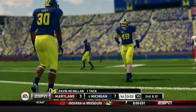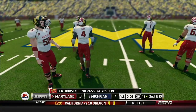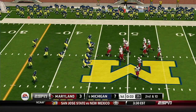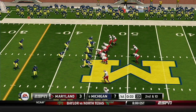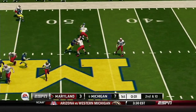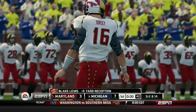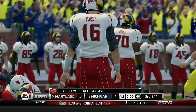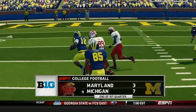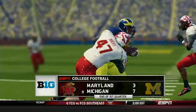Looks for the tight end, but they can't hook up. From the 45-yard line, second down. Throws complete, big loss. A tight, low-scoring game in that first 15 minutes. Let's see if things open up in the second quarter. 7-3, Michigan.